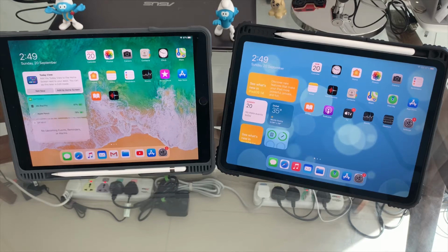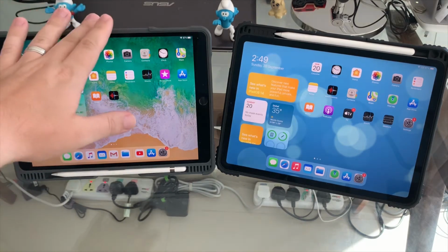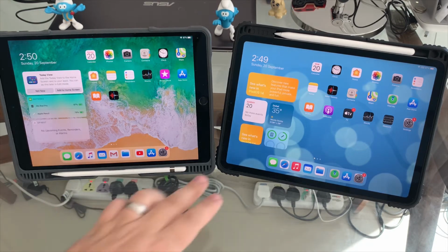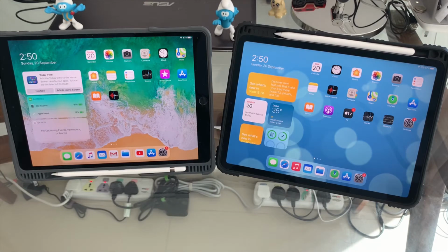Is it worthwhile upgrading your older iPad Pro to the new current one, which came out this year? As you can see here, I have two iPads. One of them is the iPad Pro 10.5 inch, which I bought about 3 years ago. And this one is the latest one, the 11-inch iPad Pro, which arrived a couple of months ago.